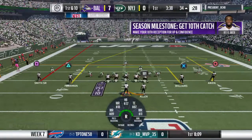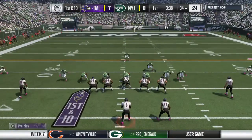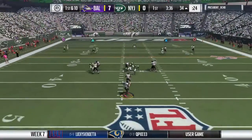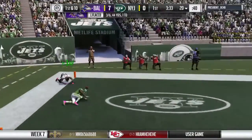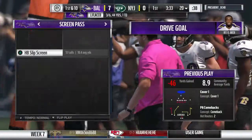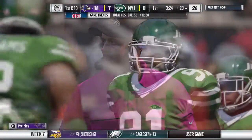What's the key to this drive? I think it's leverage. The big guys up front. You know the motivational speech on the sideline is, guys, give us an opportunity. Protect the passer, create space for our runners, and let's go ahead and get these guys. Low man wins. Let's go do it on this drive. We'll watch that leverage on this drive.